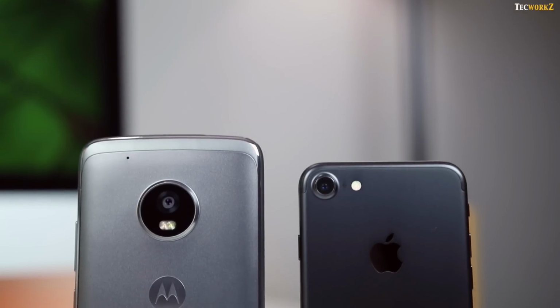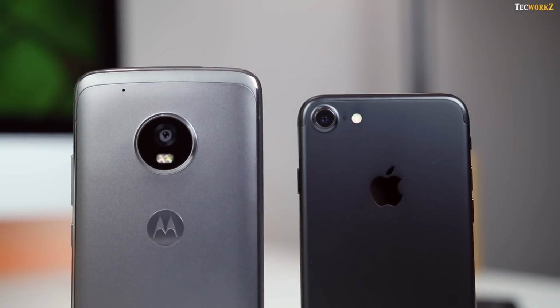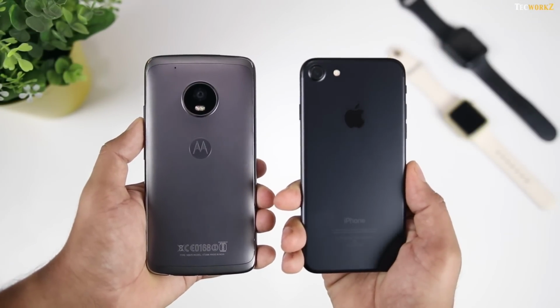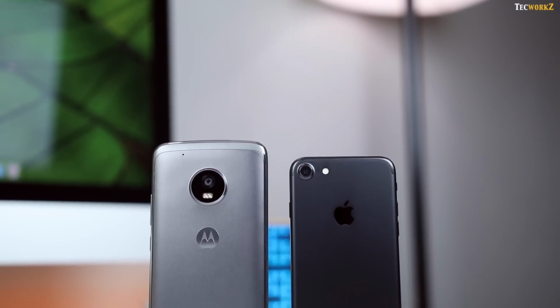For the rear camera, it is clear that the iPhone takes better overall images. But the difference is not very easily visible to the naked eye when you are looking at these images on the screen of a smartphone. Considering the price difference between these devices, this is a huge compliment for the Moto G5 Plus. But once you transfer these images to a bigger screen, you can easily see the difference in the image quality between the two.